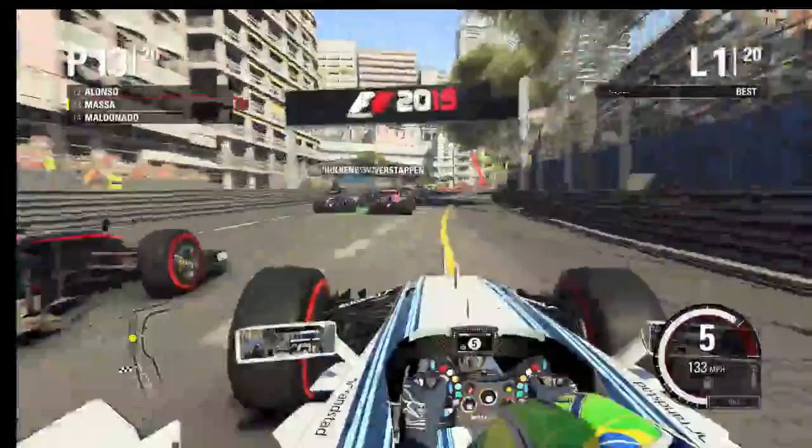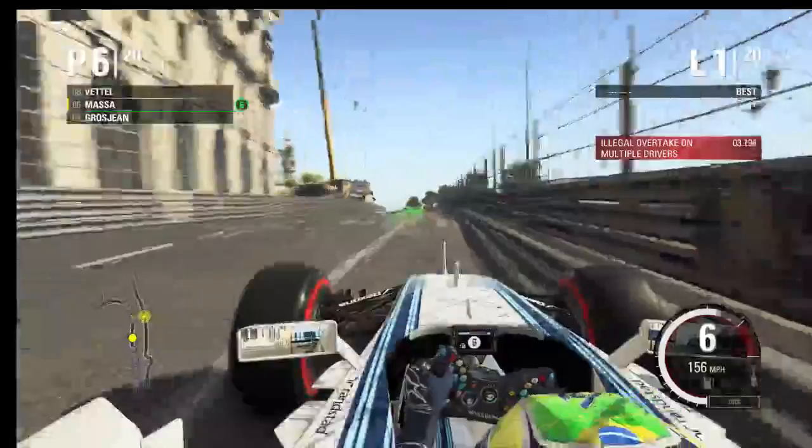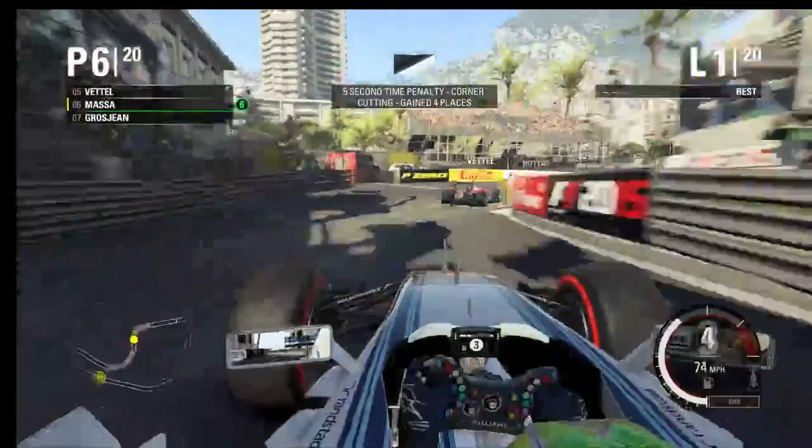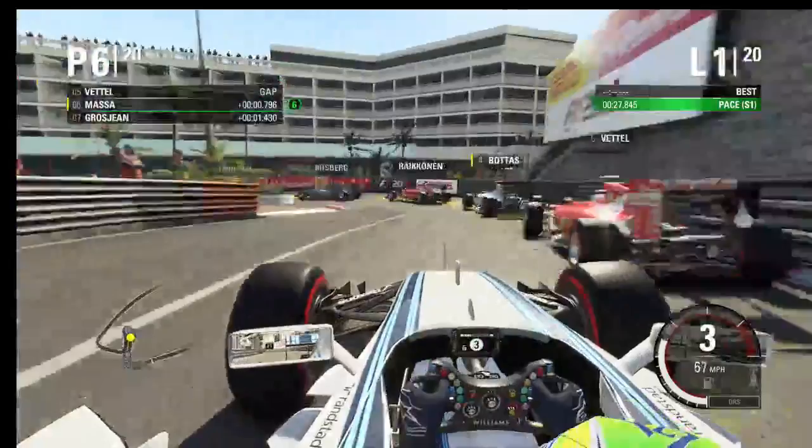Yep, and get off. Illegal overtake on multiple. Oh, screw you. How is that an illegal overtake? A 5 second penalty. Oh well. Get out of my... Oh, you're my teammate. Okay, sorry, Bottas.